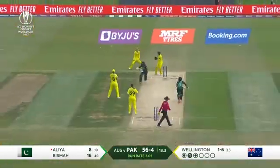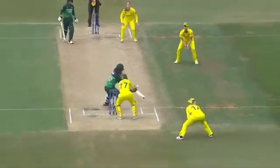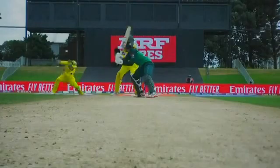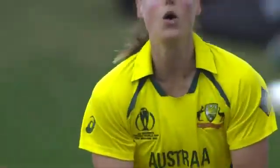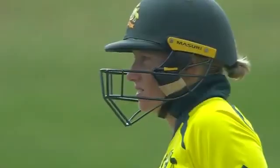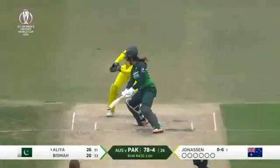Oh, and a chance, but it was a hard one to the right of Lanning. And she was trying to get out of the way there. It was going at a fair rate of knots there. It was Ellyse Perry, but these are tough chances. If they stick onto the hands, it's fine. If they don't, it's fine as well.